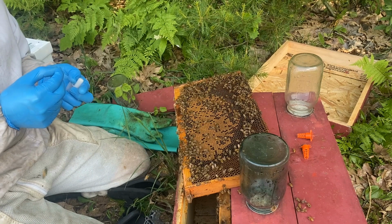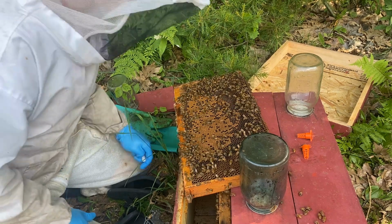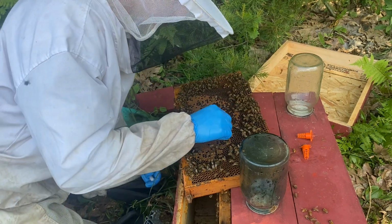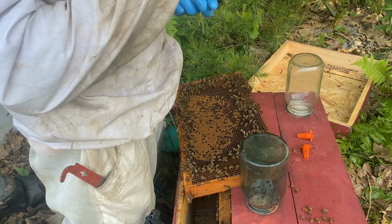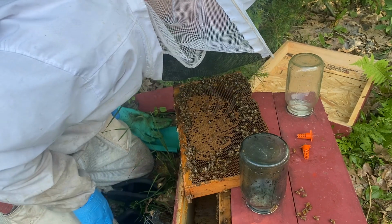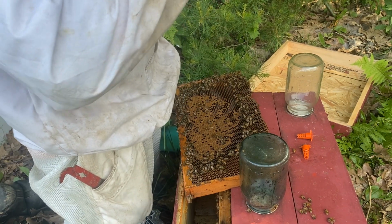Still getting a hang of the worker grabbing. Feel like I need to get a lot better at that aspect. Okay, I got one in. I think I need to grab higher up on the worker's wings just so I have more control of their body. One, two. All right, and one of the tricks I've also found is to shake the queen cage before you put in a worker. That way, the queen can't get out on you.